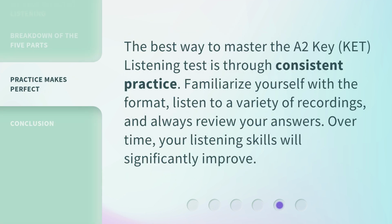The best way to master the A2 KET listening test is through consistent practice. Familiarize yourself with the format, listen to a variety of recordings, and always review your answers. Over time, your listening skills will significantly improve.